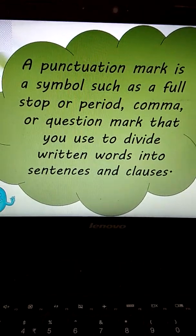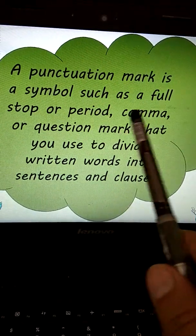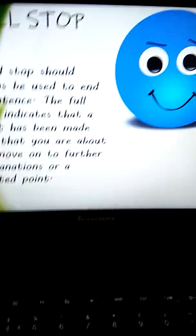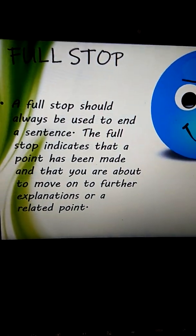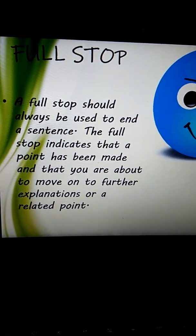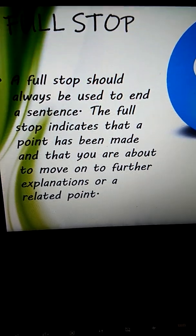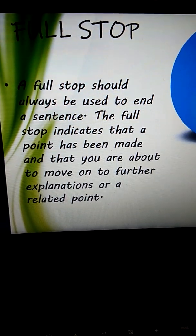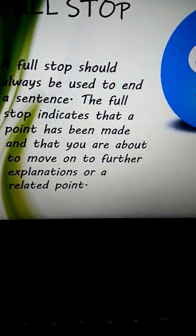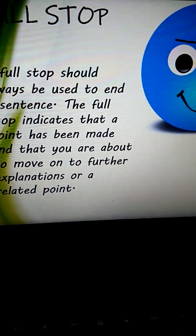Okay. And what are the different punctuation marks? It can be full stop or period. We can say full stop as a period also, comma, question mark, exclamation mark, and so on. So first is the full stop. When do we use full stop? Full stop is used to show that the sentence has come to an end. Okay. The full stop indicates that the sentence has come to a point and a point has been made, and now we are about to move to the next point. Clear? So full stop always should be used at the end of the sentence.